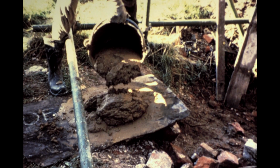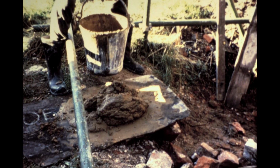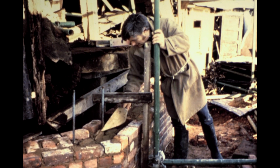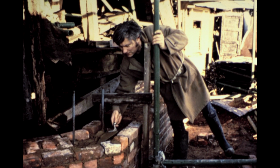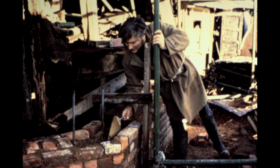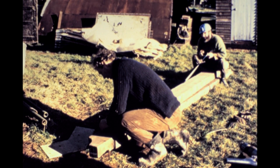The 8 posts at the 135 degree angle corners of the main tower stand on a brickwork base, and repairs to that were the logical next step. Not all the way round initially, but just for the first of the 8 sides.